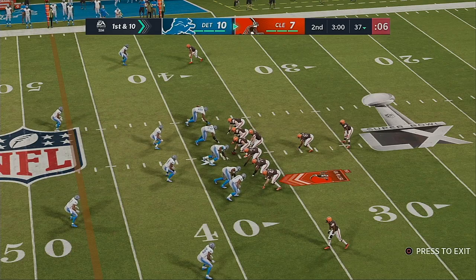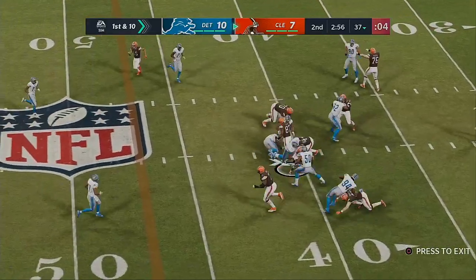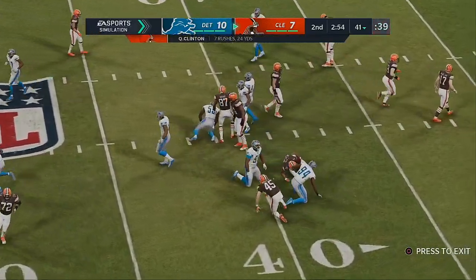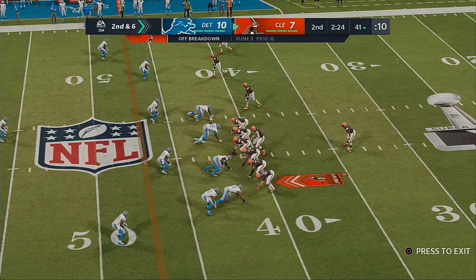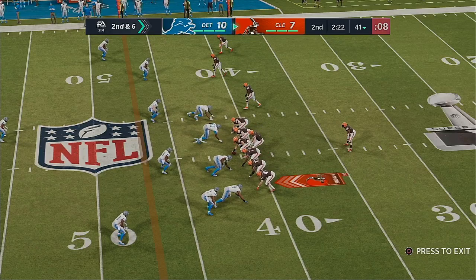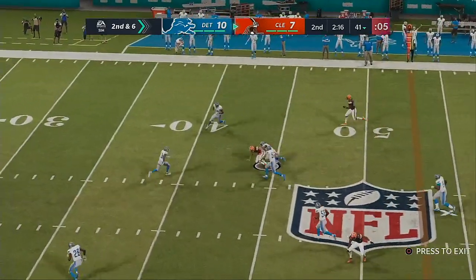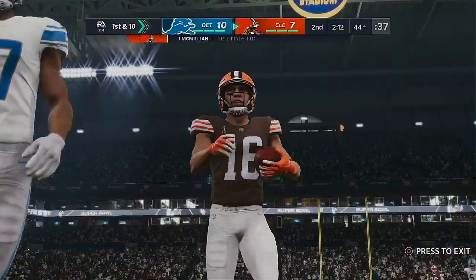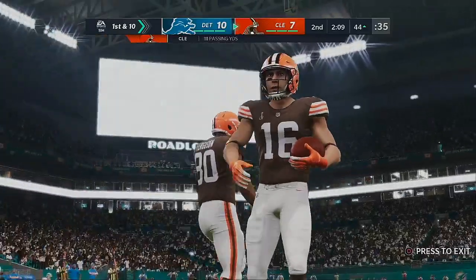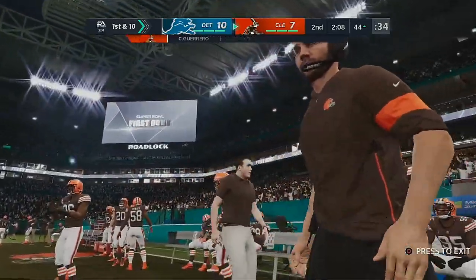Here's first and 10. And he'll give it here to his running back. And this winds up a gain of 4 to the 41. Following the pickup of 4, here's 2nd and 6. Looking to throw. McMillan. Quick hitter here. It's complete. And it's going to be another first down as they'll get him to the ground at the Lions' 44-yard line.